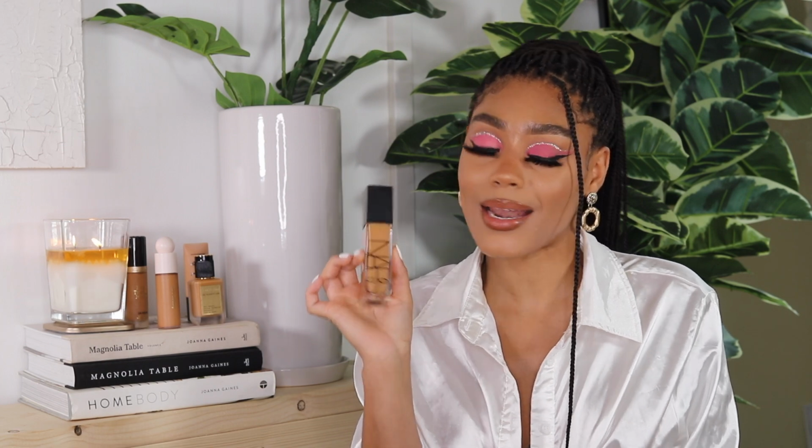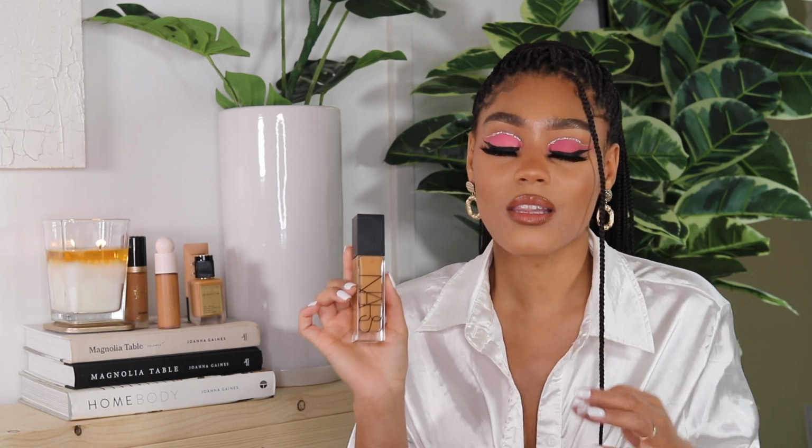This foundation comes in 34 shades. It's $49 and you can pick it up at Sephora.com. I love shopping on Sephora, so that's where I get all of my products.